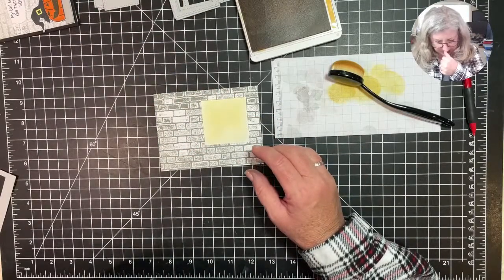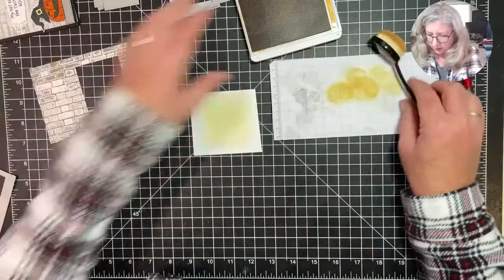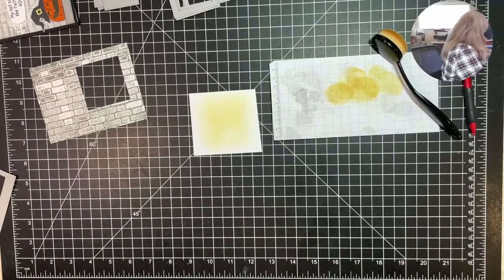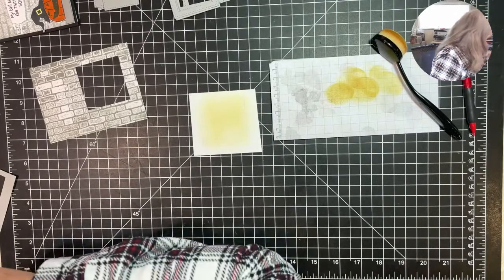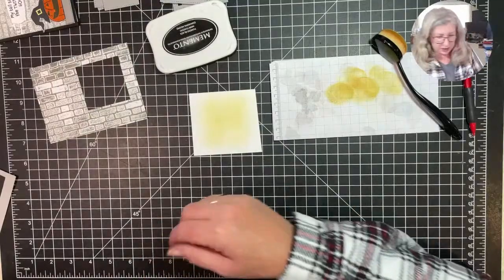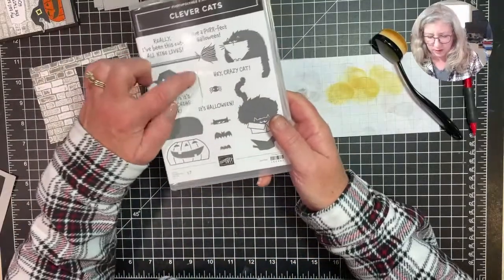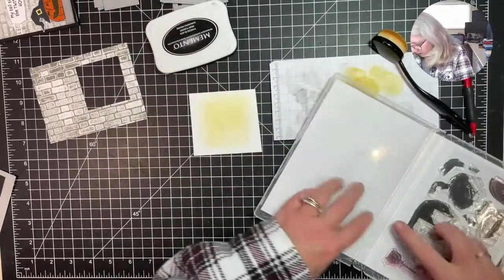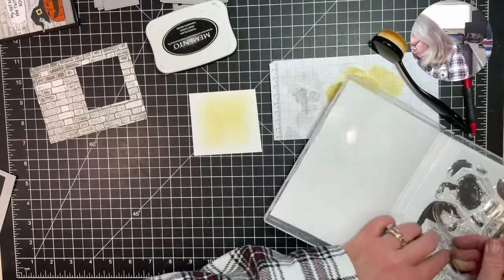Okay, let's see. Oh, and I did the spider. Can't forget the spider. With, here's my black ink. Spider came. We're going to use this guy. This is the little thingy the spider hangs from, and use him. Stamps very quickly, 2 separate.